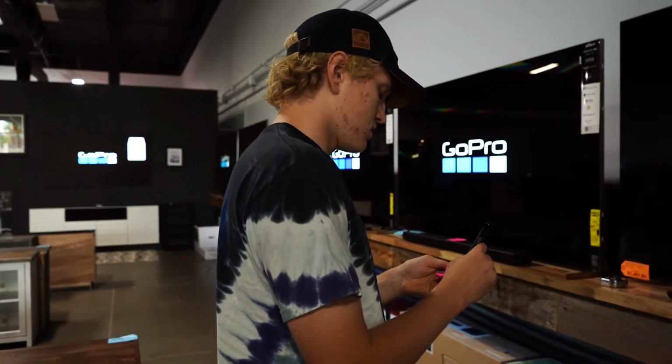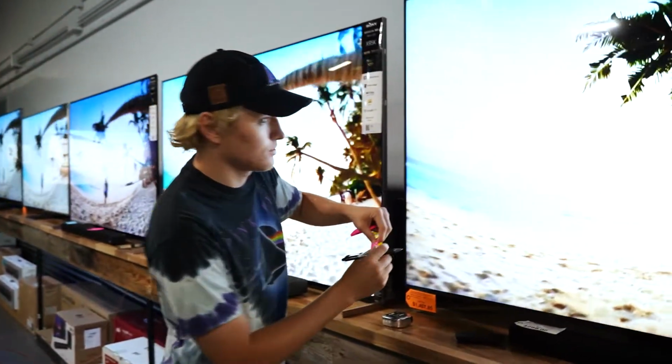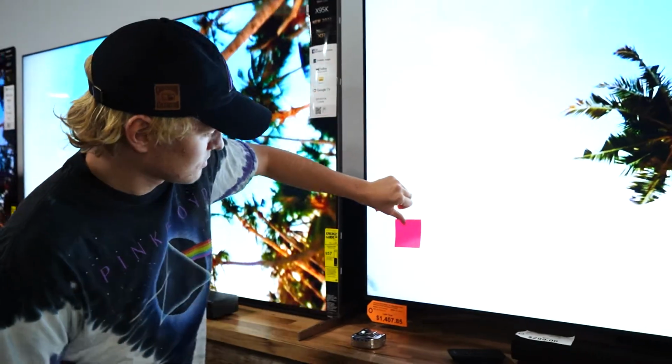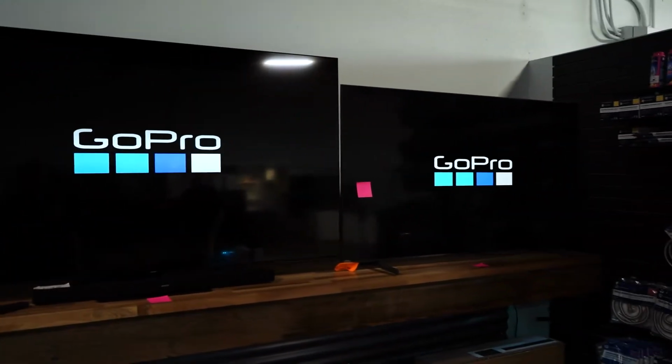Moving on to number 5. Sticking with the QLEDs, he went to the Q80 as his 5th, and this is why. For number 5, I'd go with the one right next to it, which would be this one. I'd say they're similar in motion, things like that. This one had a lot better picture than that one, I felt like, and that's why I put it above.